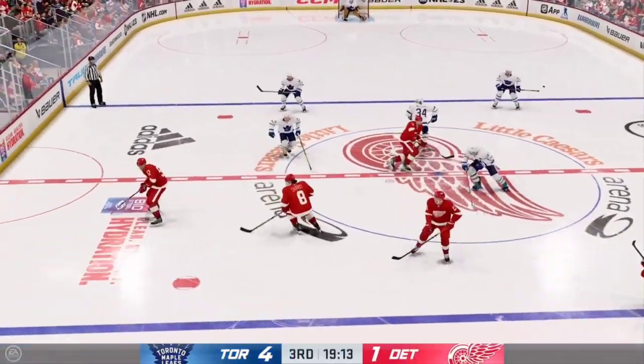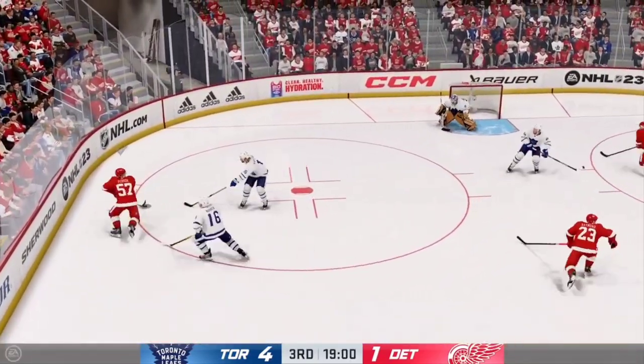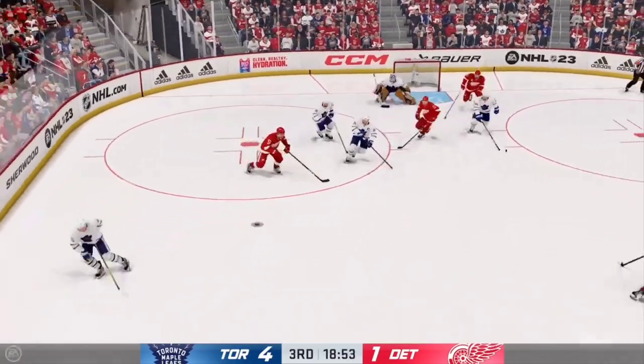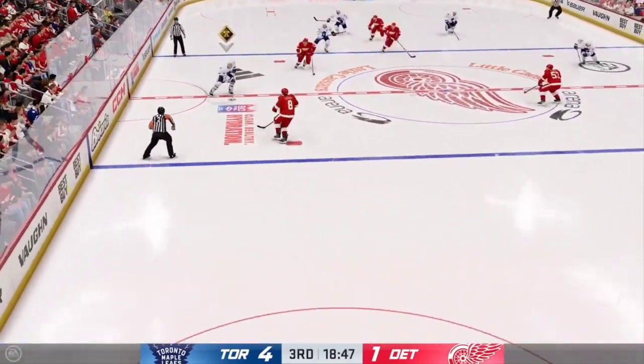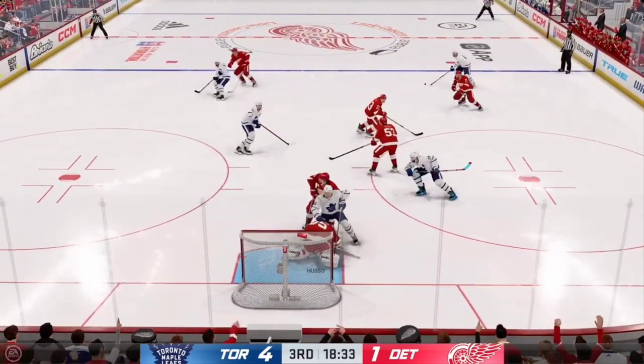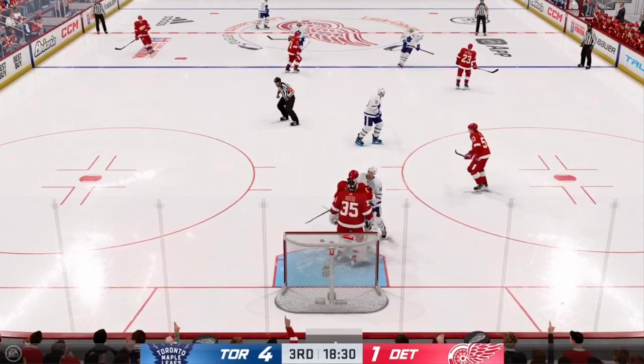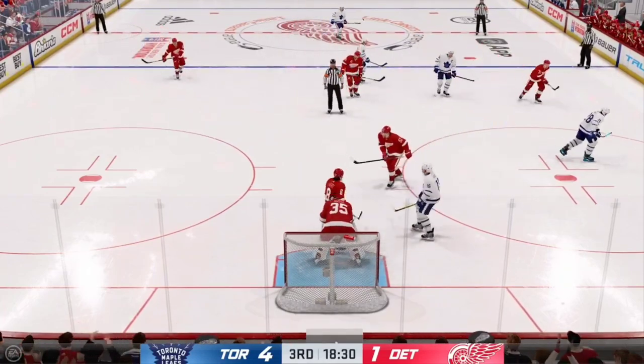Matthews wins the draw. Detroit's on the attack. Moves it to the middle, and that's intercepted. On the attack into the offensive end, right up the gut. Oh, what a pad save by Husso. Husso's opted to hang on to the puck for a faceoff.